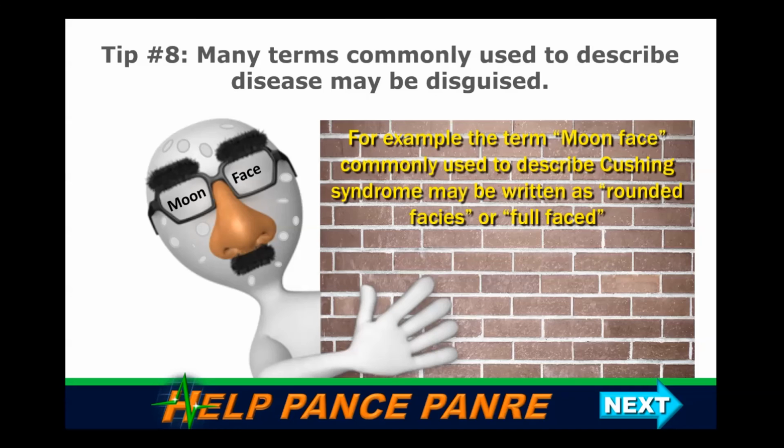So if you're looking at a question and you see that you don't understand what they're asking for in the stem and you don't find the keys, look to see if there are terms that maybe you can so-called decipher. Does that sound like something else that will be familiar to you? So be careful in that case.